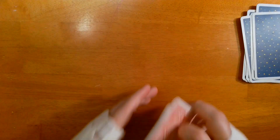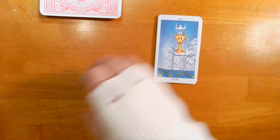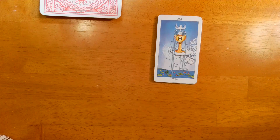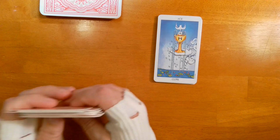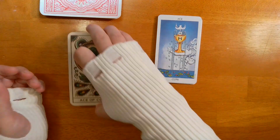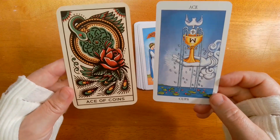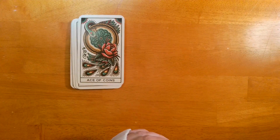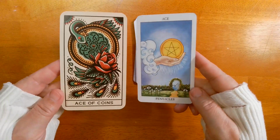Alright, so that is the Major Arcana. And next we will go into the cups. And in the suits, they have changed, the pages are called knaves. Oh, I'm sorry. We are doing the pentacles. Sorry about that. Okay.